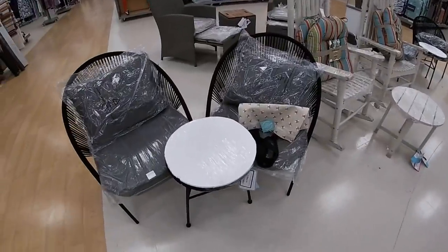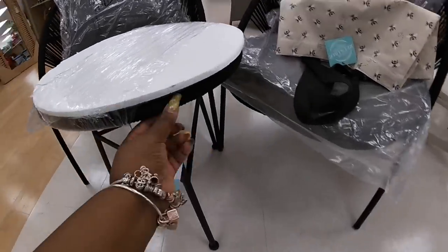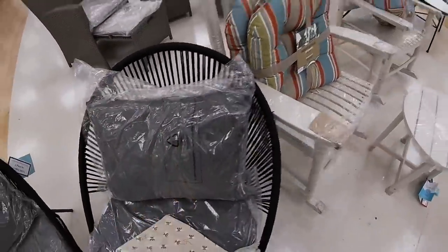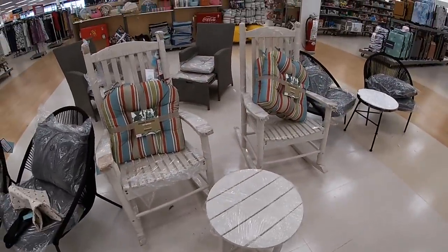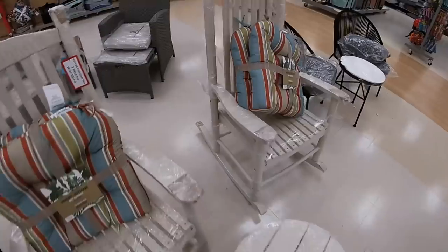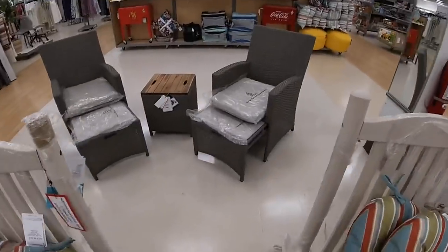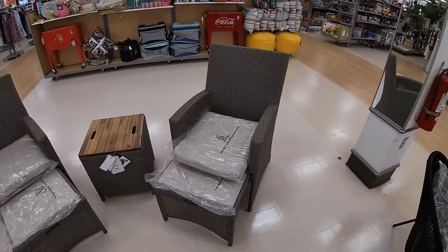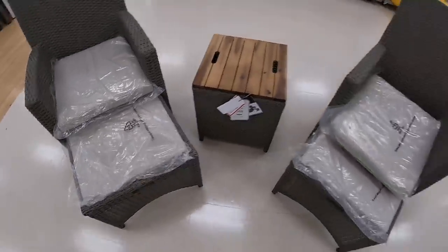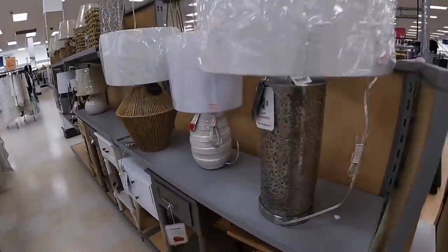$400 for the 3 pieces. And then they have these 3 pieces. That is $250. Look at the detailing on the table. And they have like this detailing on the chair. And this is a 3-piece set. Okay, $500. I was just getting ready to say, I don't see the price, but that is $500. And this 3-piece set is $329. Looks like more than three pieces though. Oh, it's connected. Oh, that's cool. That mirror is 100. All of this stuff is red tagged.